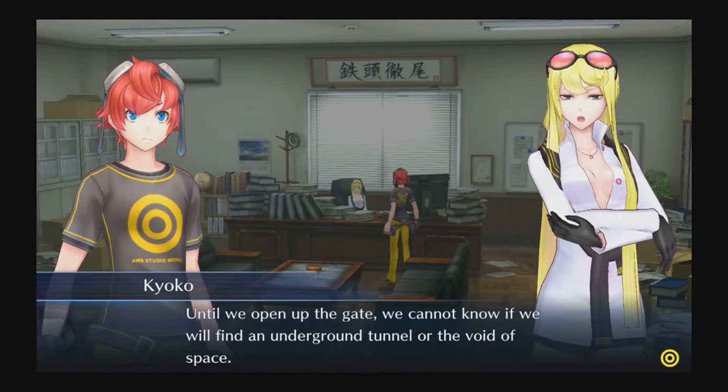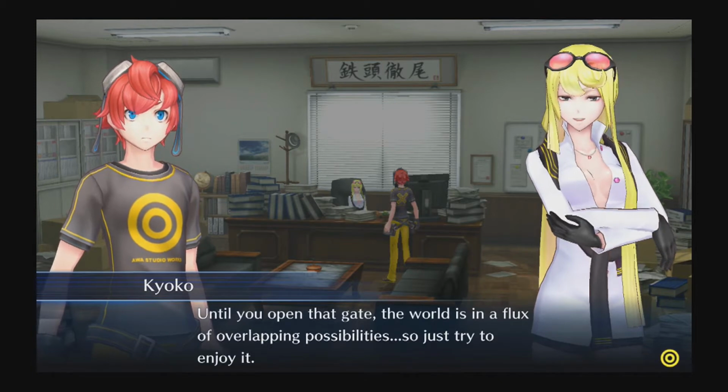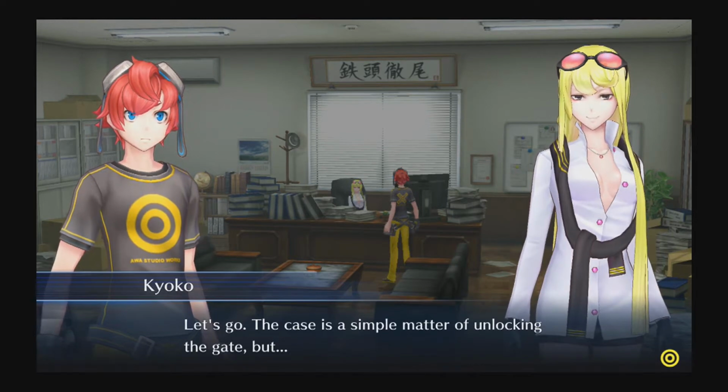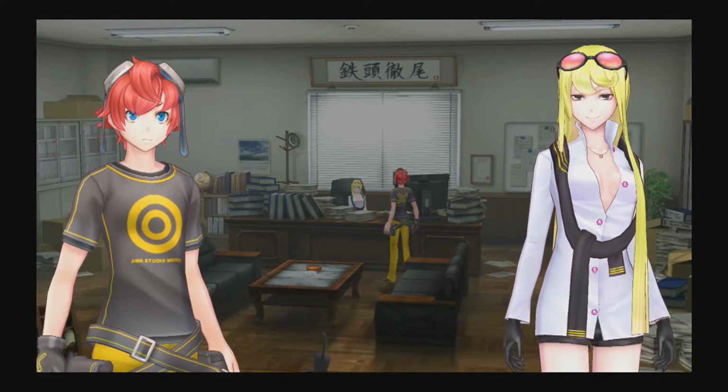Until we open up the gate, we cannot know if we will find an underground tunnel or the void of space. Until you open that gate, the world is in a flux of overlapping possibilities. So just try to enjoy it. Let's go. The case is a simple matter of unlocking the gate, but what's behind the gate? Your job is to find that out.